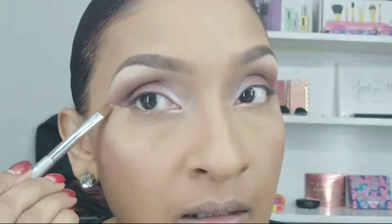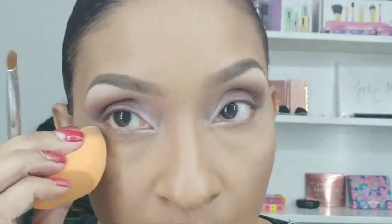Alright, so I just kind of cleaned up the edge just a bit. Let's see the other side. Right, so just neaten that up a little. And now let me get an eyeliner. They don't have an eyeliner brush, but even though they don't have an eyeliner brush, I will just use one of mine, and I'm going to go in with my gel liner from Juvia's.